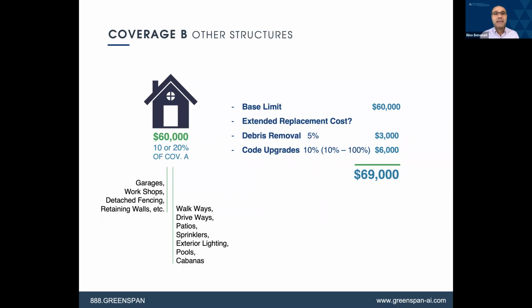So we're on bucket B, other structures. This covers anything that's detached from the main structure. Garages, workshops, detached fencing, retaining walls. There's a lot of retaining walls I saw out there that are quite damaged. And you're gonna have to do some mitigation for this winter. So just as a reminder. Walkways, driveways, patios, sprinklers, exterior lighting, pools, cabanas, anything that's detached from the main structure is considered other structures.